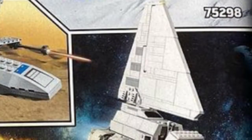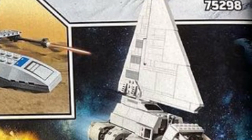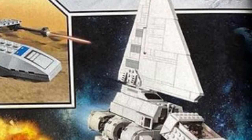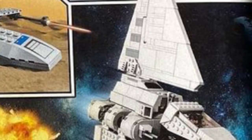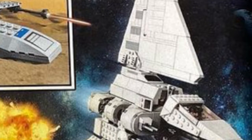As you probably already know, today we got our first look at the 2021 75302 Imperial Shuttle with 589 pieces, and it will cost $80 US. And the build looks wonderful. I'm not gonna lie, I love the build, but where this falls apart is the minifigures.